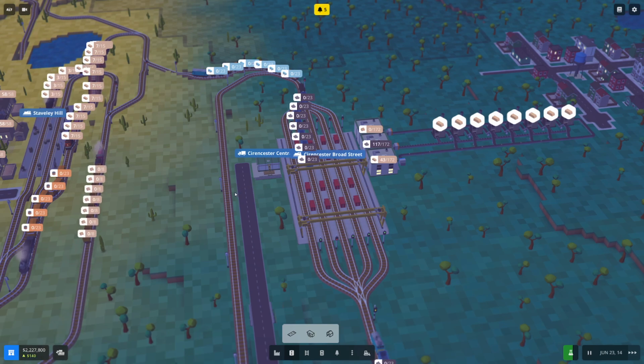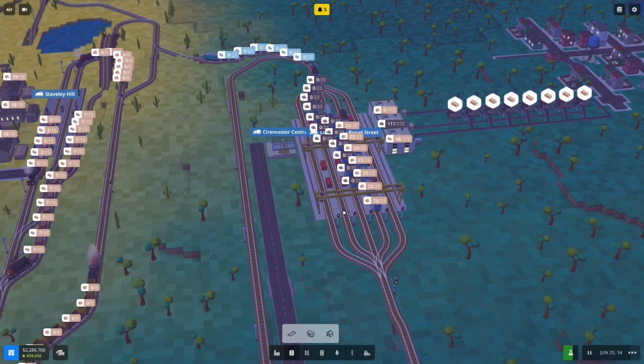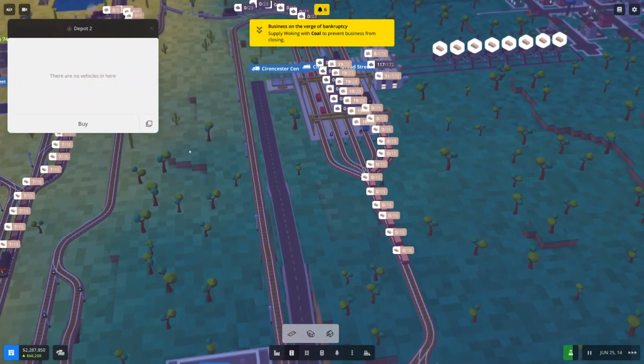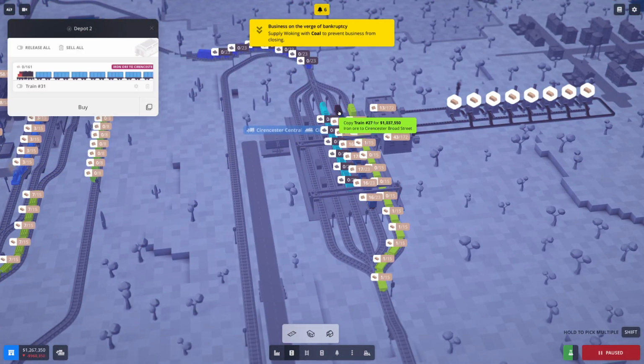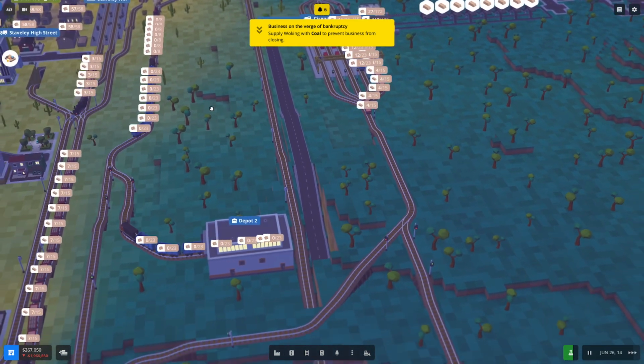We need more iron ore. Here is the iron ore train. Let me duplicate it, two of them. Excellent. Let's get them away.